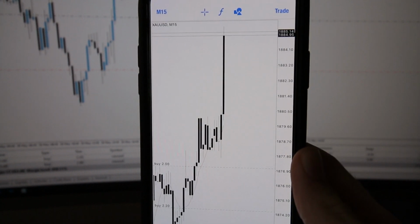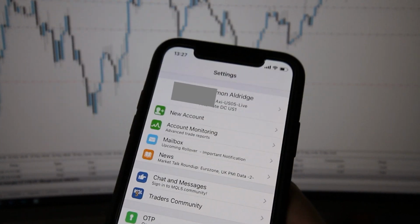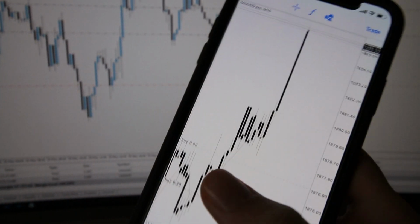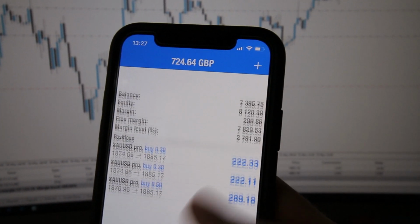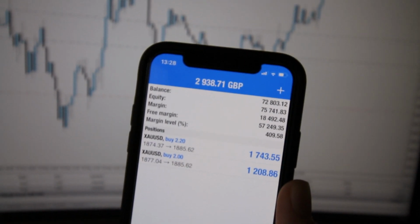Look at that. On my other account, you can see live, I'm up around 700. On this smaller account, as you see, you got the same entries down here. So we're probably going to close these out at around 1,000, 1,500 maybe. Live on real accounts and FTMO, as you see, absolutely skyrocketing into profit.